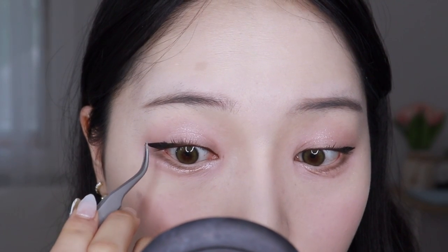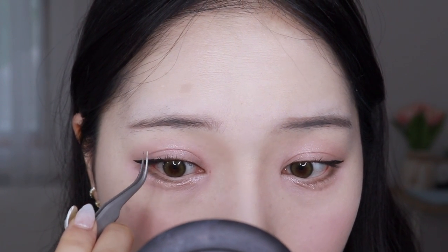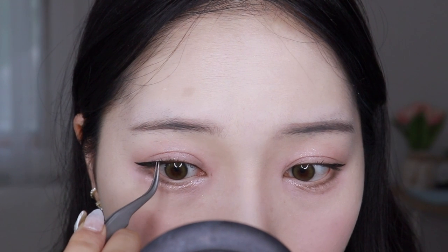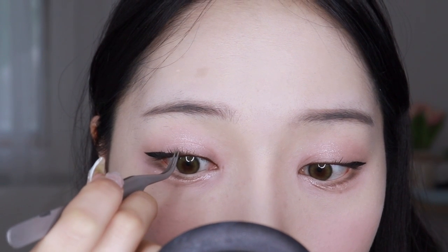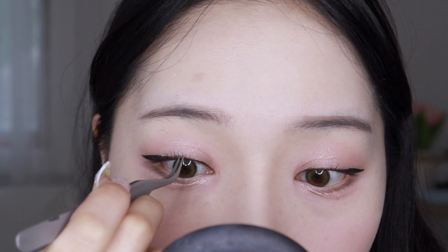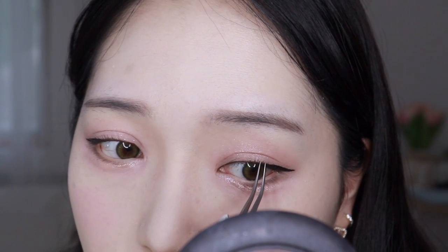I pinch these together to make little spikes. I want to make a lot of these spikes because I want to put on a lot of eyelashes. So I just pinch it together. It doesn't really make a difference, to be honest, because I don't think I'm doing it right. But it's a good way to separate these lashes.